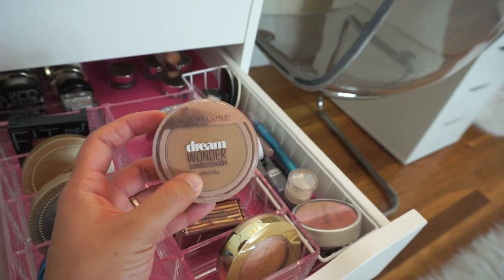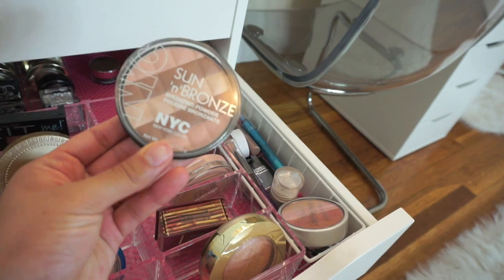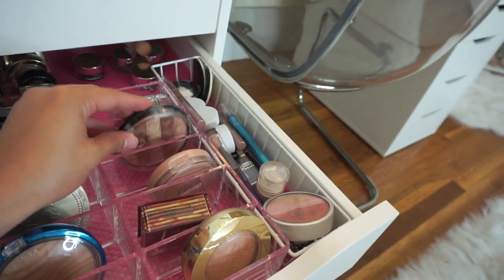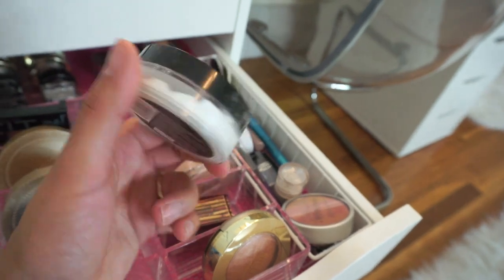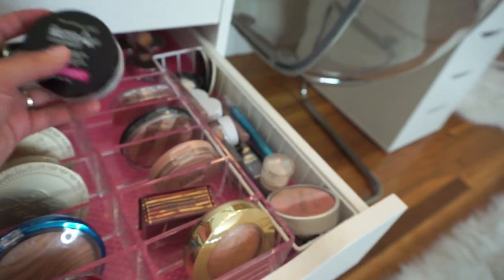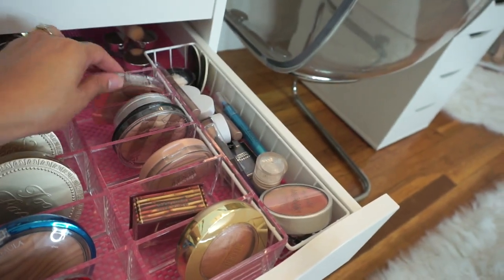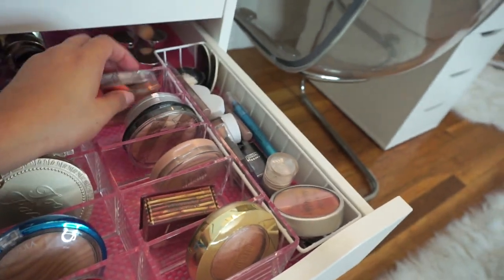And then this is my Dream Wonder powder. I never used this, but this is my NYC Sun and Bronze. What's this? My Master Fix Face Studio setting powder. This is actually a good setting powder, except it has flashback, so I would recommend it, but not if you're going out for the night to take pictures. And then this is just a drugstore highlighter.